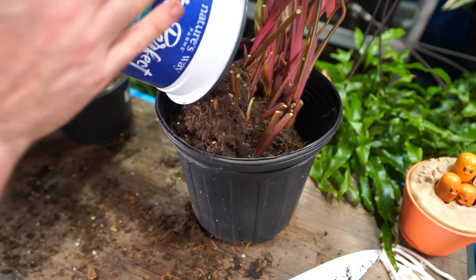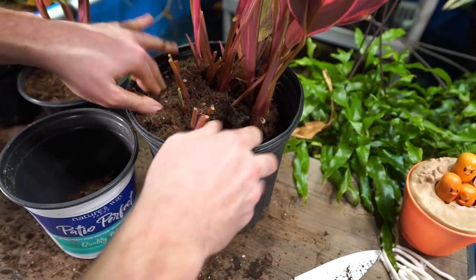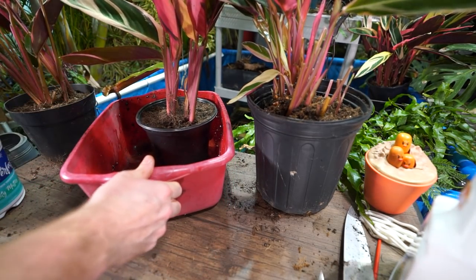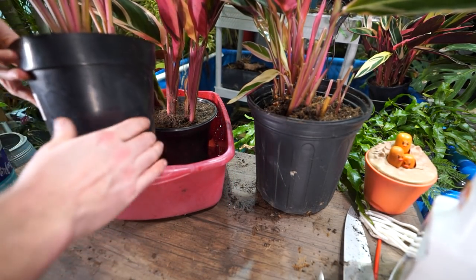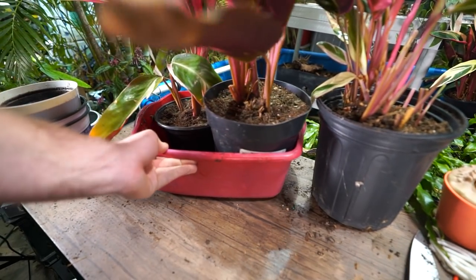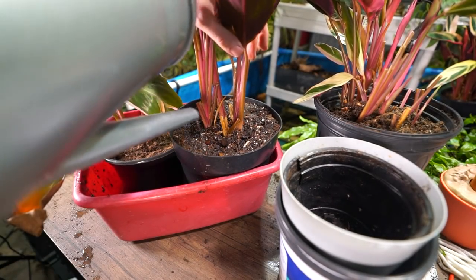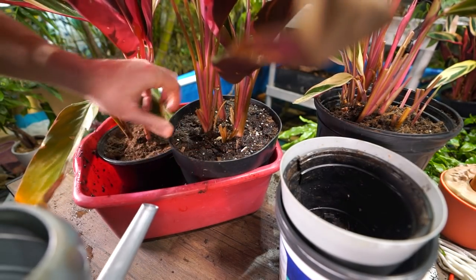Fill this in, give them a heavy drink, and then I am done with repotting Stromanthes and Calatheas today. I don't think I'm going to be able to fit all three of these in here to get them watered in. Nope, definitely not. That's okay, let's do two at a time. Don't want to forget to adjust the plant, so that's going to want to move around in there as well as that soil settles.